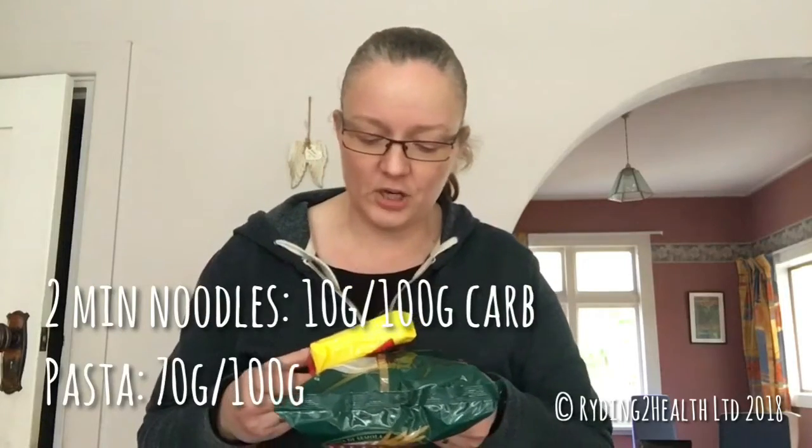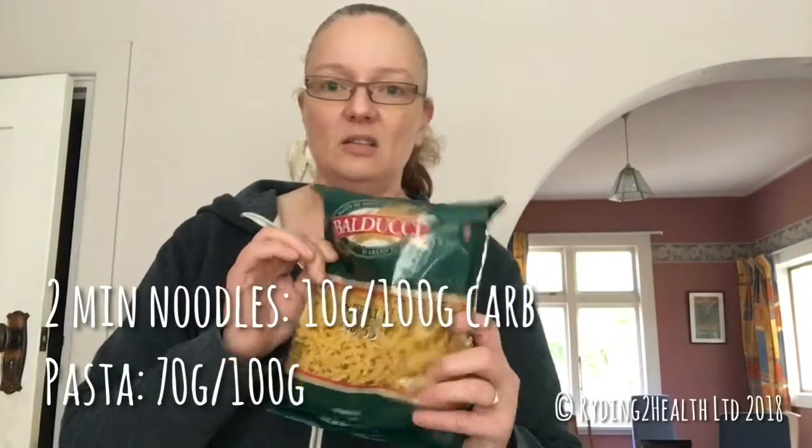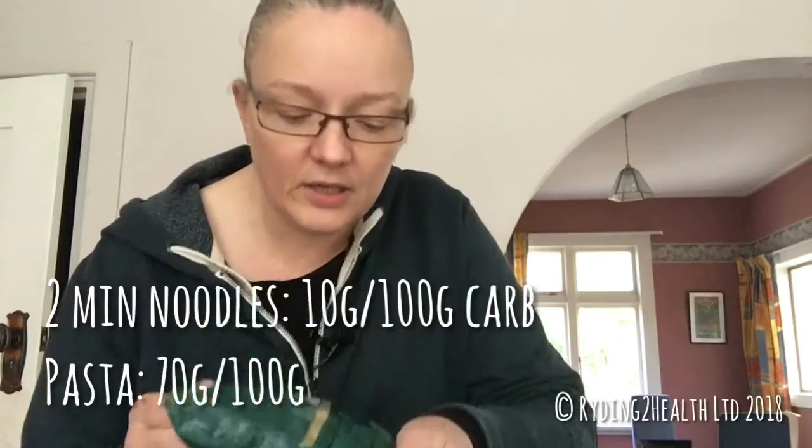In these ones we have got carbohydrates per 100 is 10. Right? In normal pasta, just your regular little old pasta, the carbs per 100, 70, right? So I'm not even going to talk about anything else, because they're a really good substitute for pasta, and they're faster, and they're 50, 60, 70% lower in actual carbs than pasta is. So if you're trying to watch the excess carbs for body fat and weight loss, actually these two-minute noodles are a pretty good substitute. Who knew?